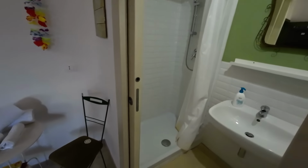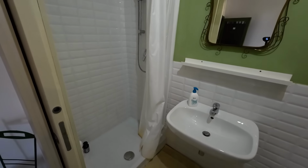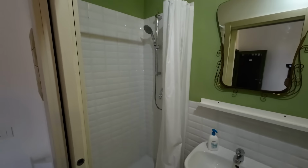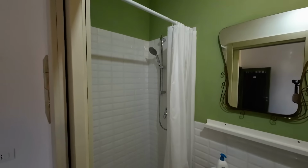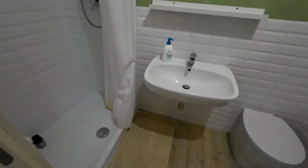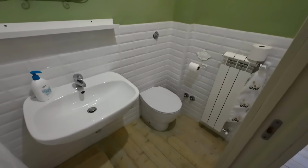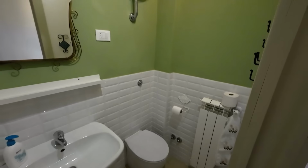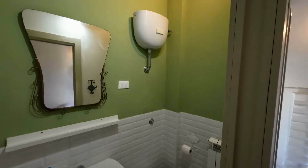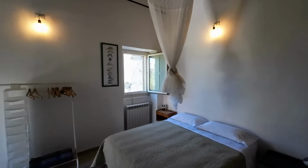And then again, we have another bathroom. All the bathrooms are pretty much identical. They all have a good sized shower, great size shower, sink, mirror, and WC, and a radiator. So that's the first ensuite bedroom. Let's move to the second one.